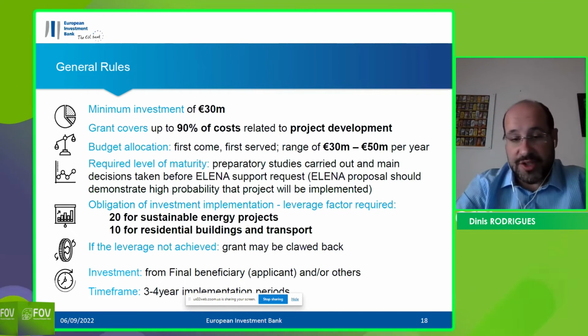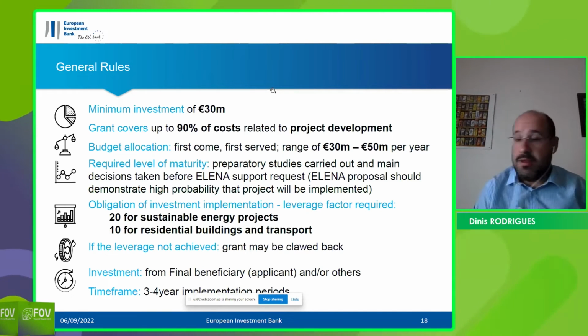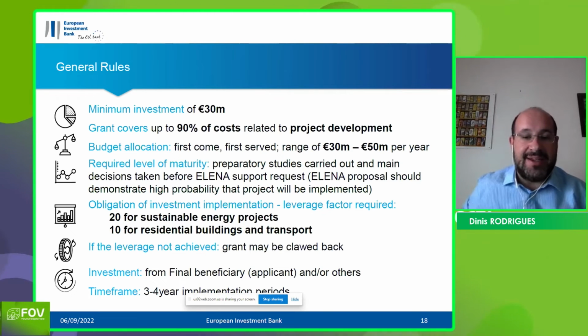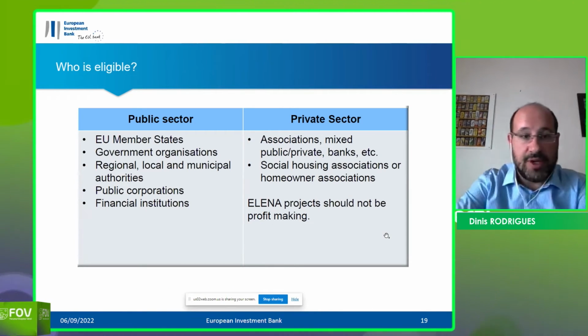If the leverage factor is not achieved, the money may be clawed back, and the investment needs to be mobilized either by the entity that is asking for the money or by any other entity which is supported with the ELENA grant money. The timetable for implementation is typically 3 to 4 years, but most of the projects receive a small extension.